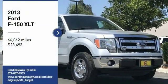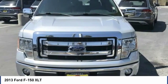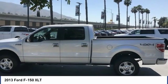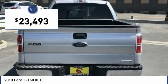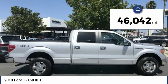You are going to love the 2013 F-150. A Ford F-150 knows how to handle any situation. It's built to follow orders, no whining, and is priced below $25,000. This vehicle has less than 50,000 miles.